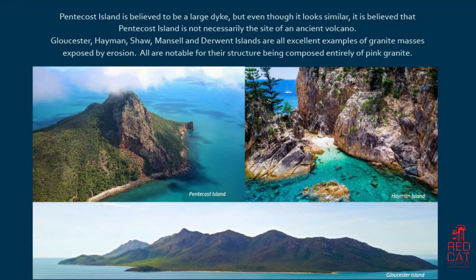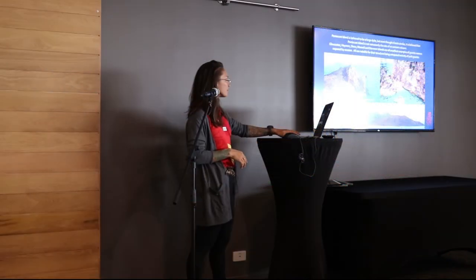Some of the most popular ones you'll see are also around other islands in the Whitsundays. Pentecost Island is one of the largest dikes that can be seen around here, but it's not necessarily believed to be part of an ancient volcano, but it is still really cool to see. And then you also have some of your other surrounding islands like Gloucester, Hayman, Shaw, and Derwent.